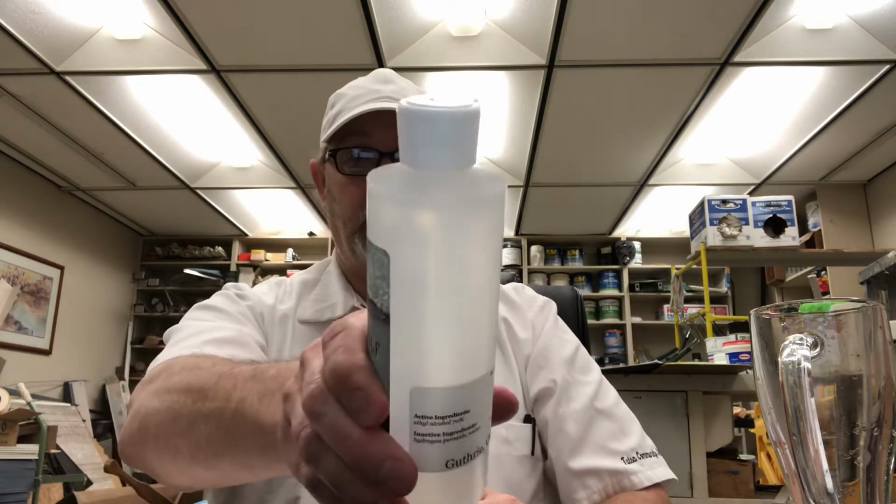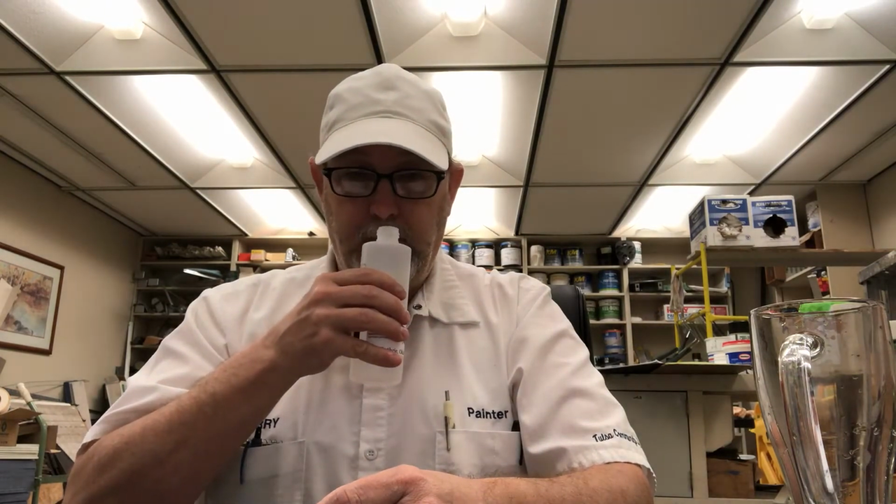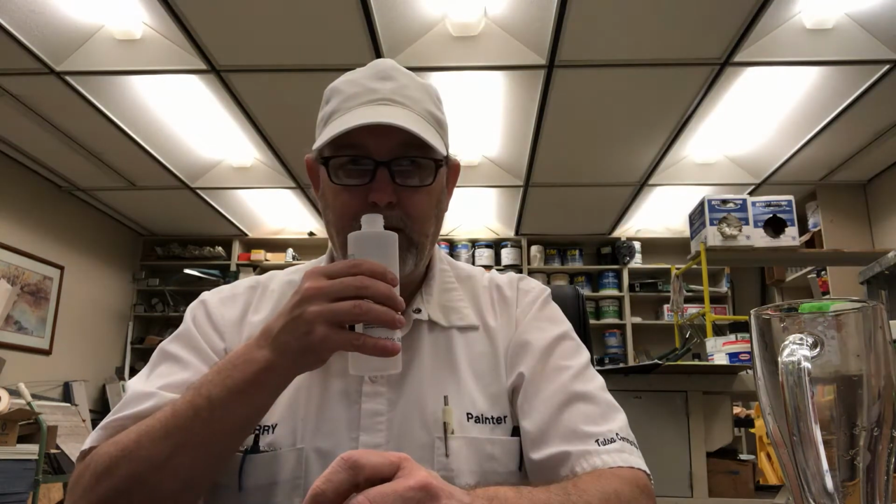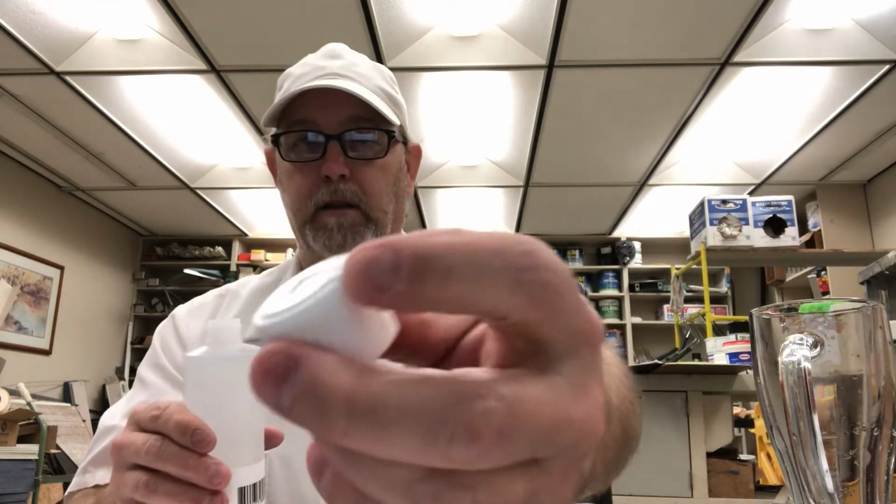So, as you can see, it's not thick like hand sanitizer usually is. It's watery. It's more like alcohol. You get a big whiff of alcohol, but there is a fragrance in there too. It almost has a little bit of a vodka kind of aroma. It's kind of weird. And there's a little bit of a floral kind of aroma, but it's kind of faint. The alcohol aroma is really strong. It's got the little nozzle there that you open up to pour it out.